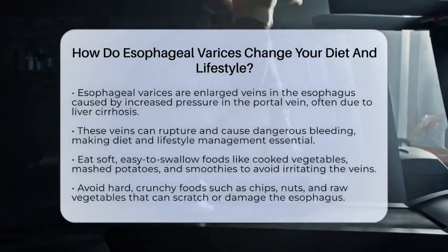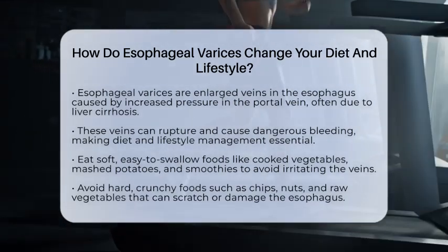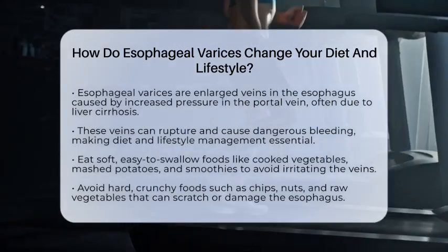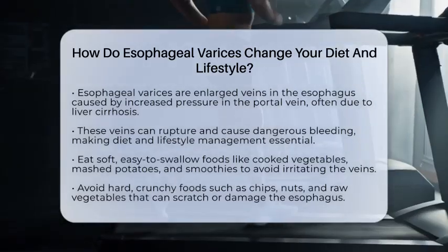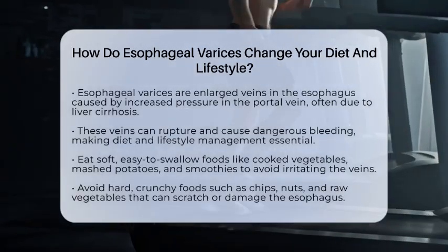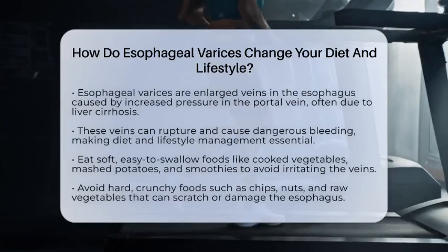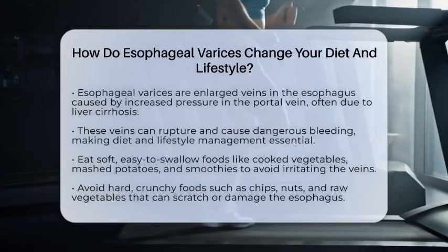liver cirrhosis. Because these veins can rupture and cause dangerous bleeding, managing how you eat and live becomes a key part of your care. When it comes to diet, the focus is on gentle, easy-to-swallow foods that won't irritate or injure the fragile veins. Hard, crunchy foods like chips, nuts, or raw vegetables can scratch or damage the esophagus, so it's best to choose softer options like cooked vegetables, mashed potatoes, or smoothies.